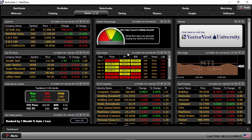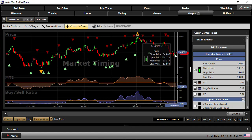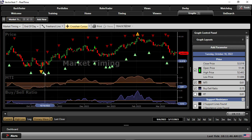So with an up day on Monday, not only will we get confirmation, and really we want the VVC to move higher than the close of the 16th. That would constitute confirmation or follow through of the bullish engulfing. But the primary wave will turn up as well, just like it did there on October 17th. So those are the things that we are going to look for moving forward. Stay tuned to the daily color guard report on Monday.